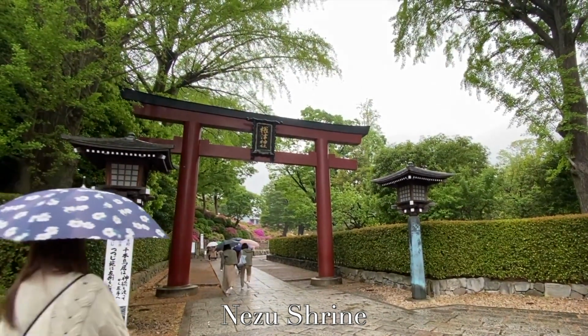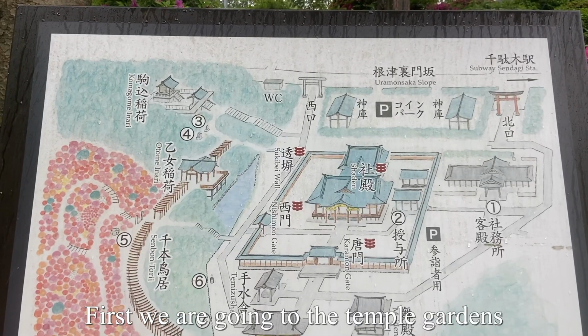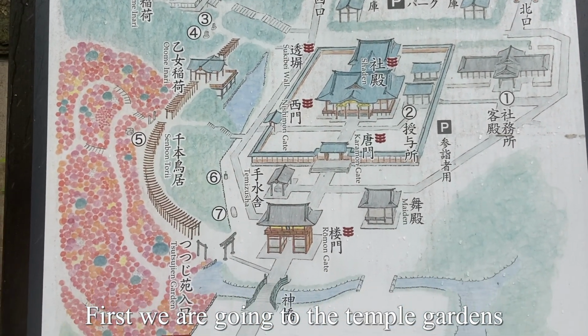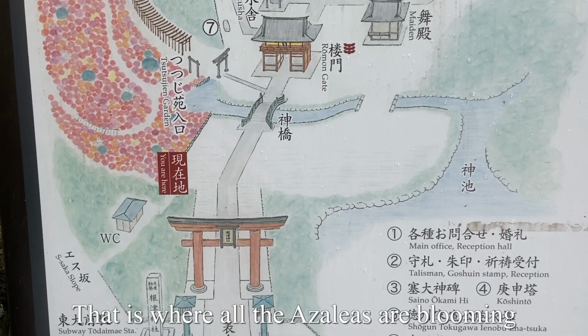Today we're at Nezu Shrine. We're going to the Azalea Festival. First, we are going to the Temple Gardens. That is where all the azaleas are blooming right now.